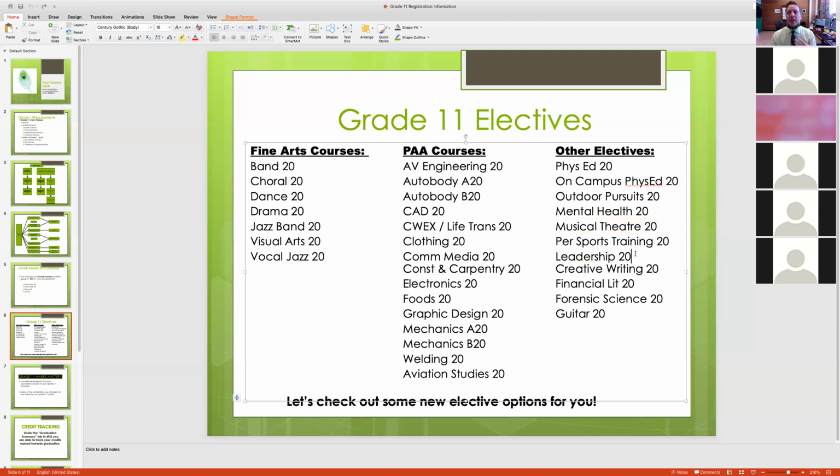Leadership 20 is developing leadership, modeling leadership, planning for leadership. It's a new course we're going to offer next year. Creative Writing 20 is exactly what it sounds like. It's learning how to write. That class is a grade 11 elective. Because you only take 1 English in grade 11, there are a couple of these other English-oriented electives available to you. Financial literacy, you'll see a video later about what it's about.